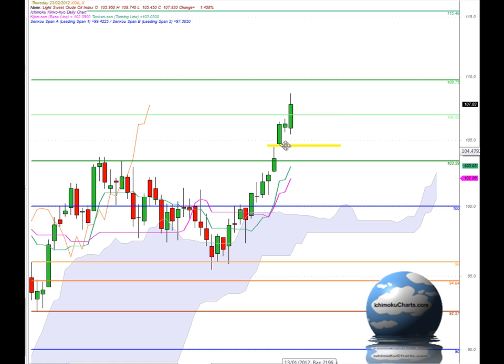We did have this window that was opened a few days ago, and that will act as very strong support for this market if it does come off. To the upside, we will have a strong resistance level around 109.75 if the market does interact there, so let's watch how the market interacts around there.